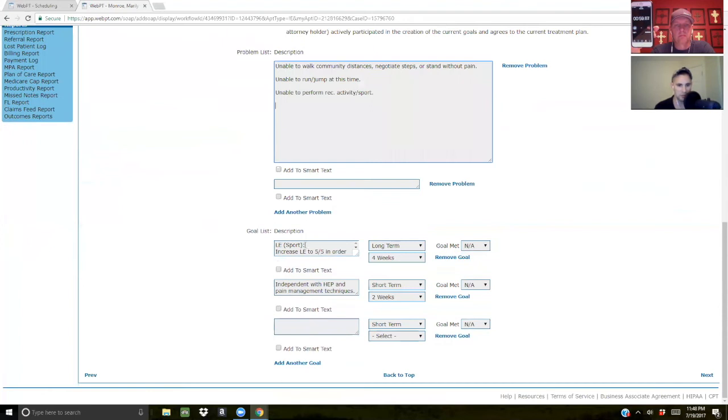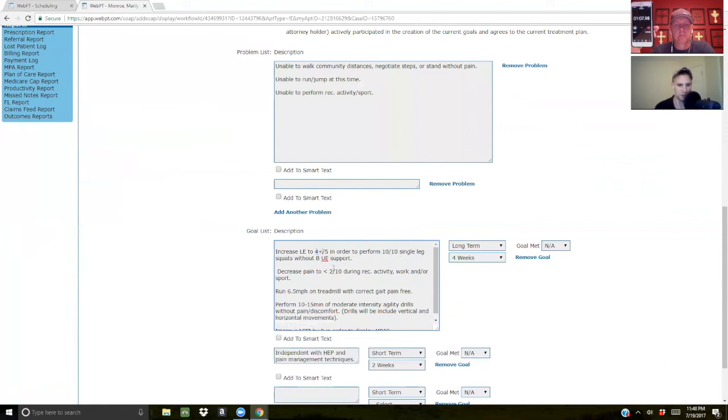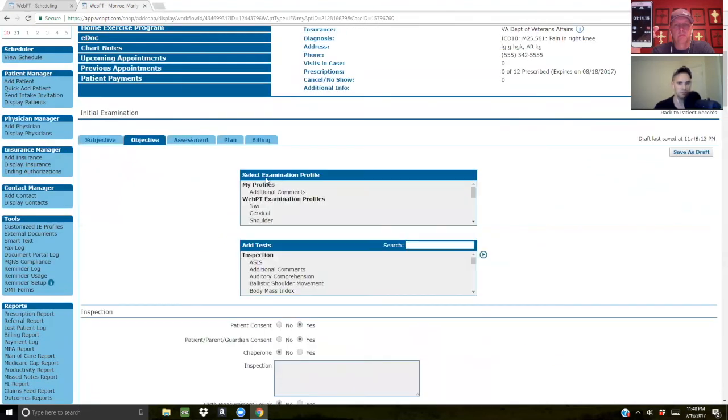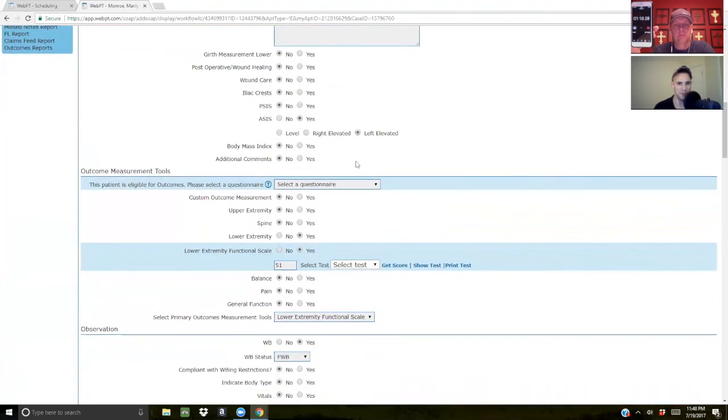We have that. Sports. So we're going to bring this down. Increase lower extremity strength to 5 out of 5. It's a little 3+ to a 4+. I'm okay with it. Single leg squats without bilateral extremity support. Good. Treadmill. Great. Everything looks good there. Awesome. Coming over here. Now the fun part. This is where we're going to make up some time.